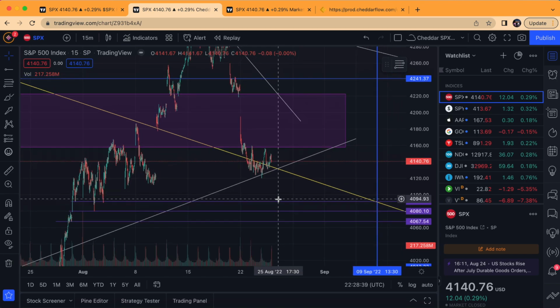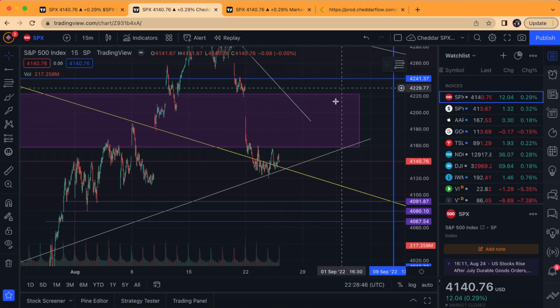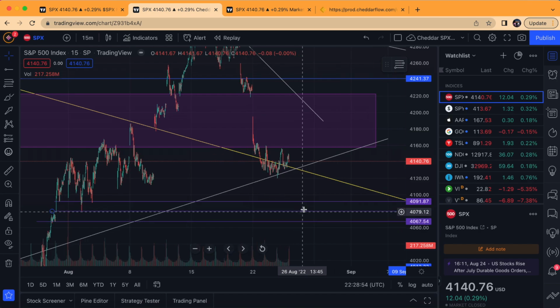So typically when this happens, you either see it get front run. For example, we have something over 4,100 that gets picked up and continues upward, or you actually see it go straight through the 4,090 level, which is what I'm looking at right now. And we have these two other levels right here, 4,080, 4,067, two very key levels.